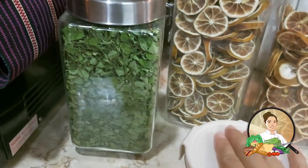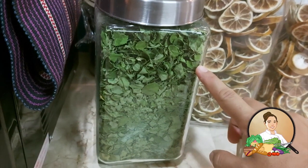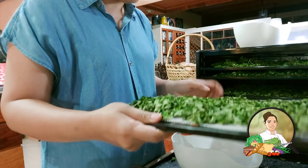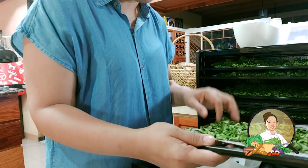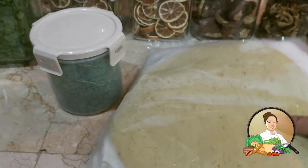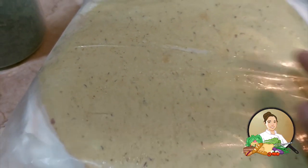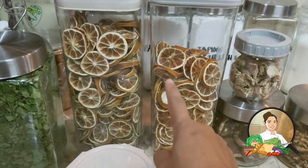So the next thing, together with the parsley, I dehydrated some moringa leaves. If ever I'm going to make some monggo or inabraw, other local vegetable dishes, I can always use this moringa, or otherwise I can pass them through a food mill and use them as moringa powder. So with this moringa powder, guys, I want to show you this. This is the flatbread, which is vegan, no egg, no dairy, that we use for the cafe, and it is fortified with moringa.